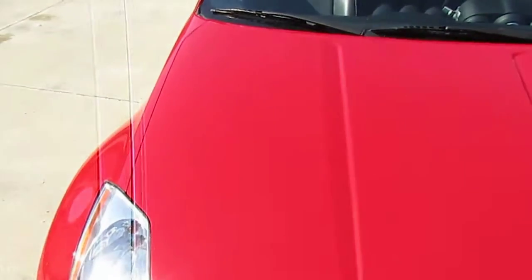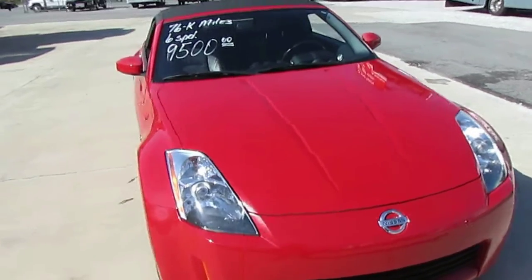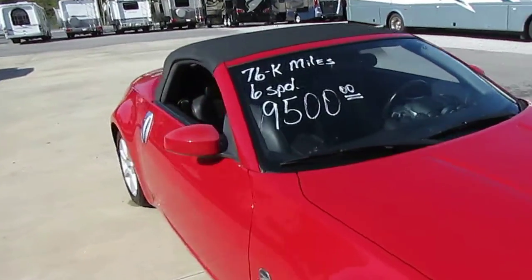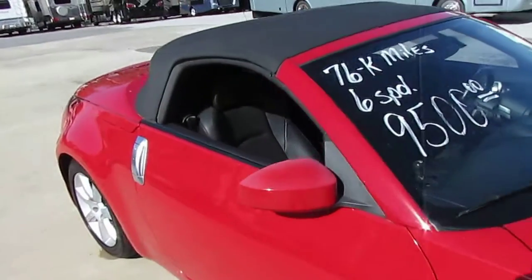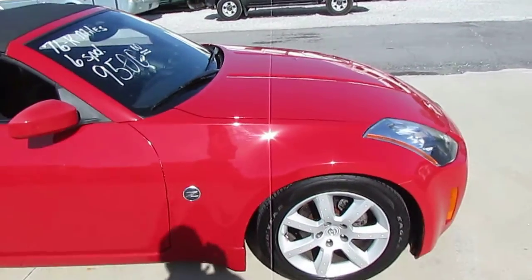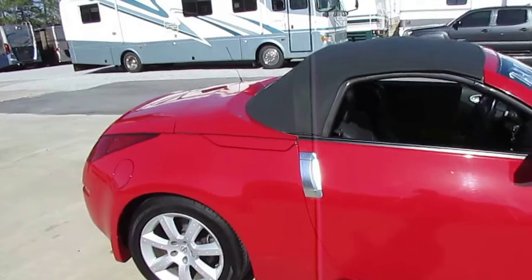Anyway, folks, I looked these things up online. With these lower miles, these cars bring just stupid money online. I'm talking about 12, 13, 14, 15 grand for the same year model with close to the same miles. I've got a bargain price on this car. $9,500.